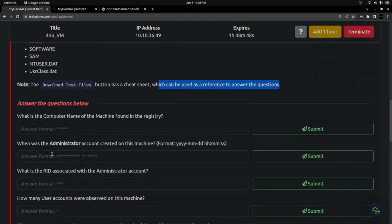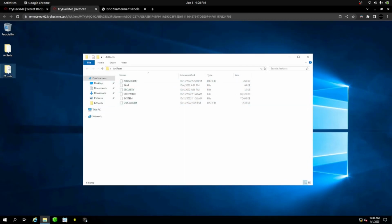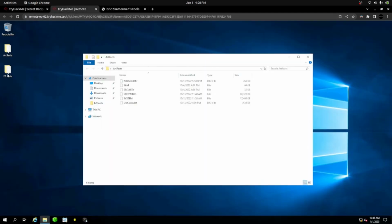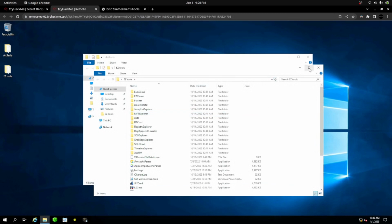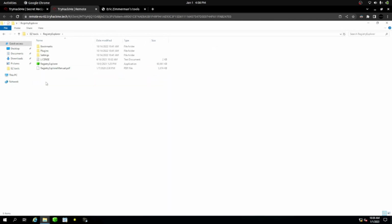All right. Now we have to load these hive files in a certain easy tool and answer these questions. First of all, let me open this easy tools folder and explore what tools we have. We have almost all the tools here, I guess, but out of these, one tool is grabbing my attention, and that is the Registry Explorer. Registry Explorer is a tool made to analyze registry hive files. It parses the registry hive files and gives you the output in a user-friendly format. Now let me double click this Registry Explorer.